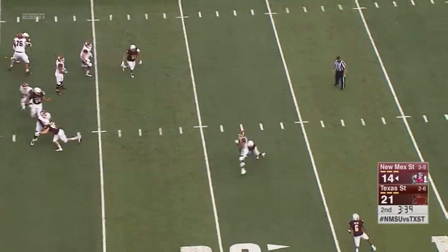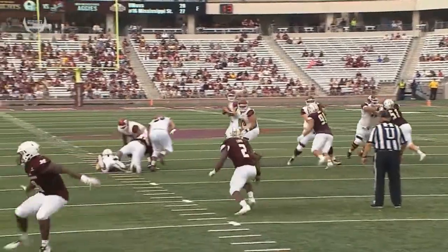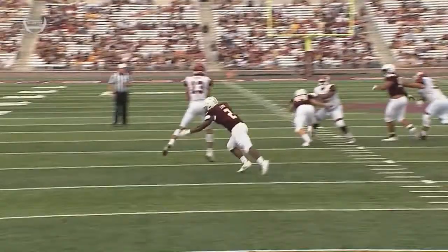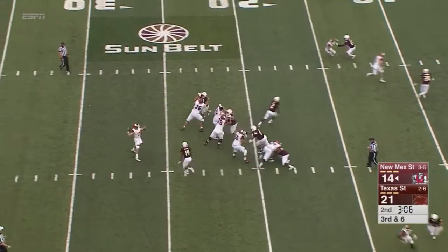Again with time. Nailed after making the catch, but Boone in the open field now brings up a third and four for Tyler Rogers and the rest of the Aggies. This is third down, and we'll call it five.